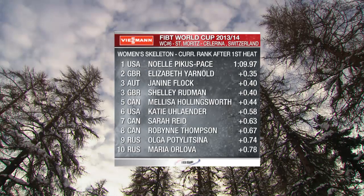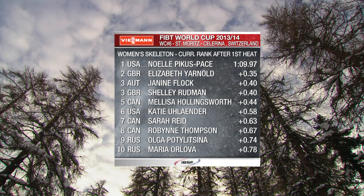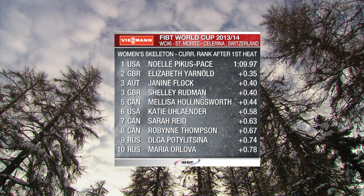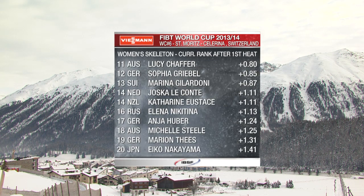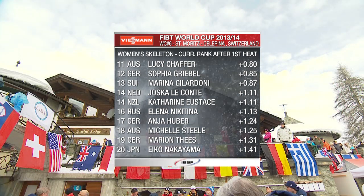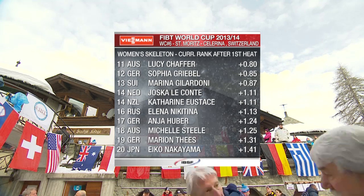Well, she's certainly got a big advantage. It's unusual in women's skeleton to see such a major margin first to second. And you can see from Lizzie Yarnell down how close those margins are. That's much more what we expect. Noelle Piker's pace found a draw above top draw to pull that run out of. If she can produce another one, she is going to be absolutely uncatchable.